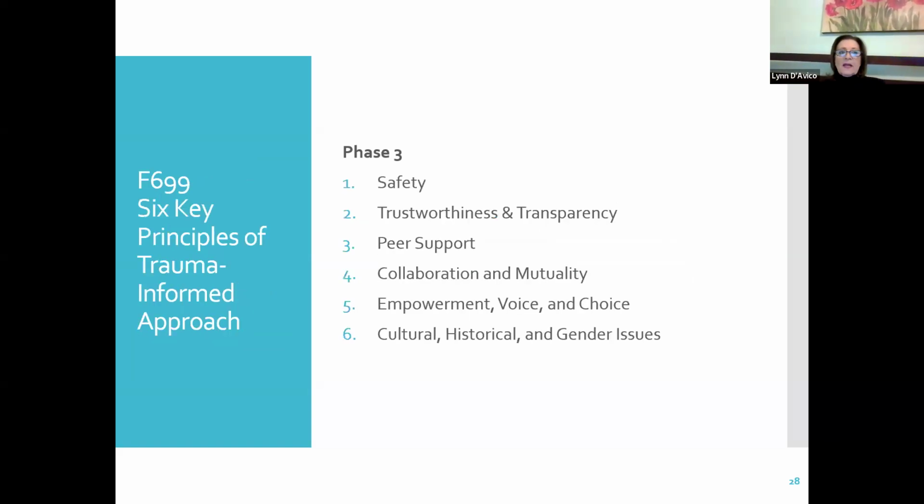So communication, this is all the way around. Now, the six key principles of an informed approach are safety, make everybody that's involved feel safe; trustworthiness, if you say you're going to do something, you're going to do something; transparency, this is what our plan is, you can come look at it, you can see it, do you want to add something to it, is there something that we're missing; peer support, that not only we have peer support, nurse to CNA to dietitian, whatever, but everyone has it, even the residents; collaboration and mutuality; empowerment, voice, and choice.